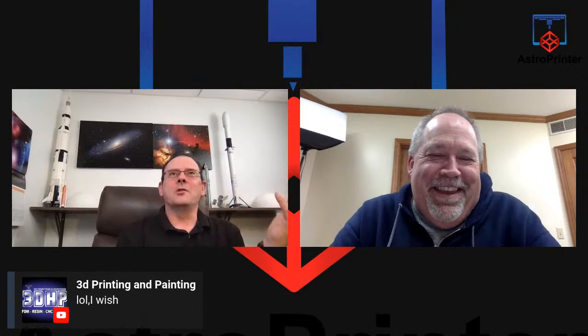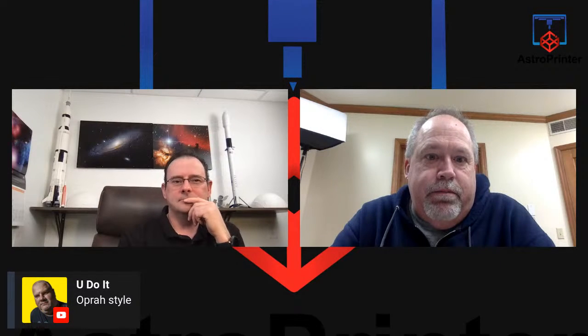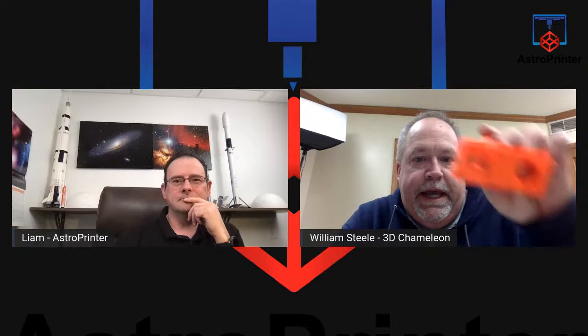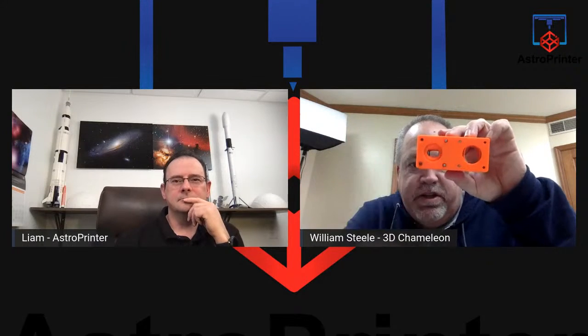So, we have a lot of filament moving around. What is the largest you've ever built? I have a Gigabot, which is a 600 millimeter cube printer, and it has 32 on it. So it has eight of these, two on each side. It's a big box, right?